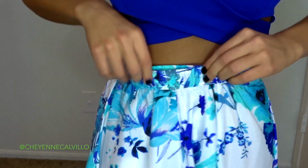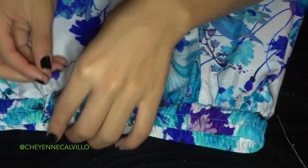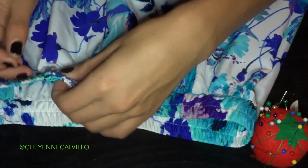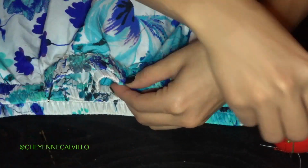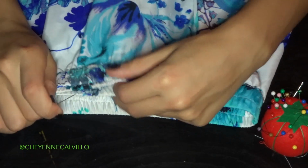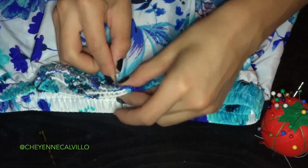I decided to use bobby pins just because when I use actual push pins and I try to take it off, I usually end up stabbing myself by accident. So to avoid that, I've started using bobby pins. So now you're going to lay it flat on the table and you're going to take out the first bobby pin and replace it with an actual sewing push pin. I don't know if push pin's the correct terminology, but that's what I'm going to keep calling it.